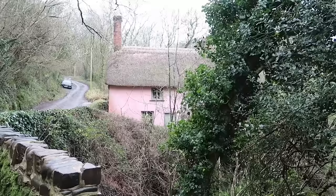Morning. I thought I would give you a quick tour. The Fridge Cottage, our cute little thatched cottage here in North Devon. It's very secluded, very small, but very cute and very close. It's like a half mile walk down to Peppercombe Beach.